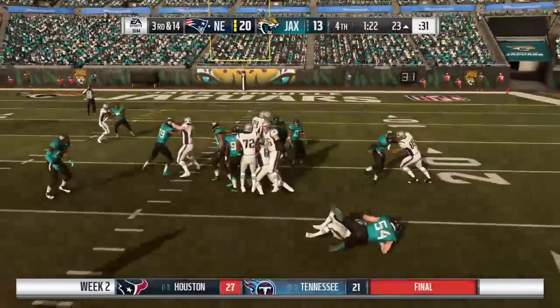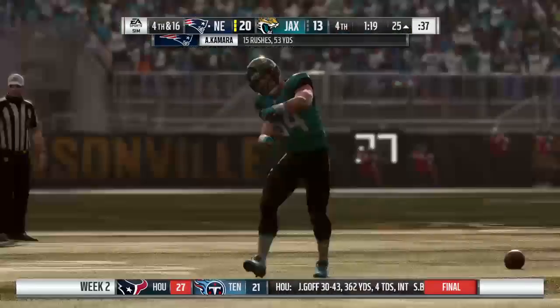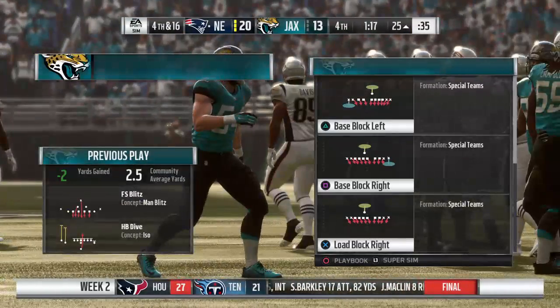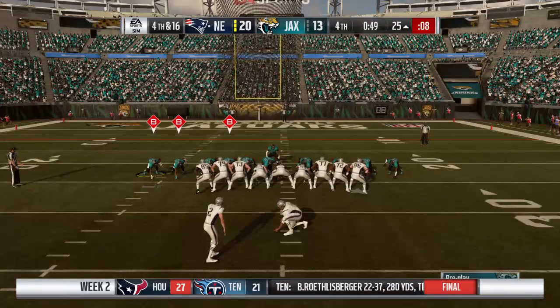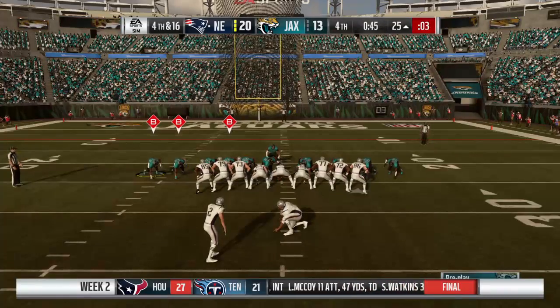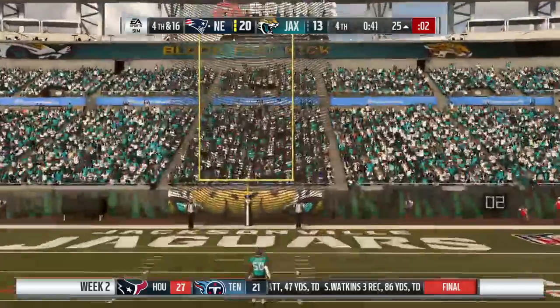Now a handoff. Here's Kamara. And he's going to lose yardage and be backed up to the 25. He lost 2, and it brings up 4th. It's a tough one right there. He ran right into the teeth of the blitz as the linebacker was freed up in order to stuff that one for a loss. I think quarterbacks got to see that. Got to find a way to audible into something a little more advantageous.